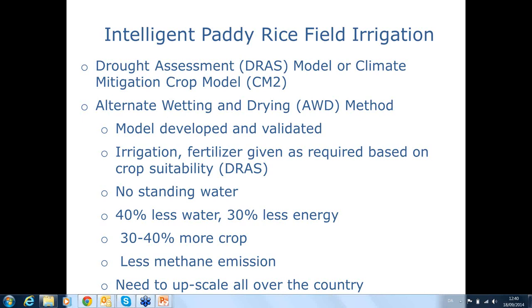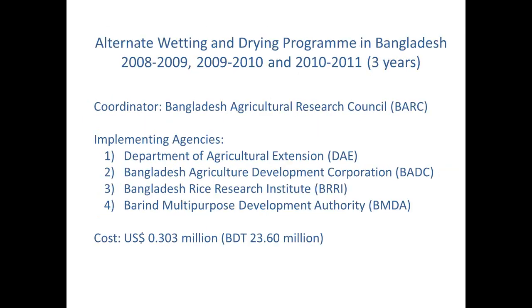Okay, and then we have an extensive alternate wetting and drying pilot program in Bangladesh. It is also with technical support from the International Rice Research Institute and the Bangladesh Agriculture Research Council, BARC, coordinated and brought together four major agencies in Bangladesh. One is the Department of Agriculture Extension. This department is responsible mostly for bringing new technologies to the farmers. So we have an institutional setup of the Department of Agriculture from the central to the village level. Then the Bangladesh Agriculture Development Corporation, they mostly give public irrigation water to the farmers, and we have another, the Bangladesh Rice Research Institute, and the Barind Multipurpose Development Authority.